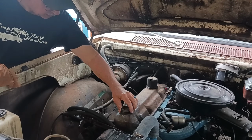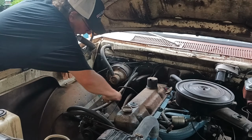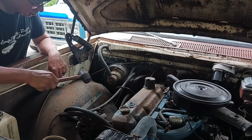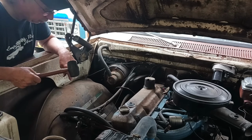Well, let's see if we can get that up off of there. May have to take a hammer. I'd say that's been on there a while. Let me get a hammer. Got this old rubber beater. Let me see if we can get that off of there. Oh, she's moving around on us now.